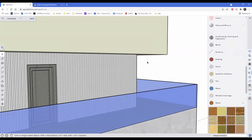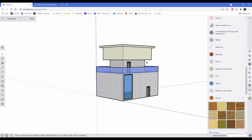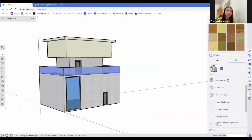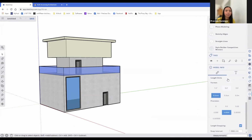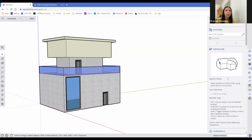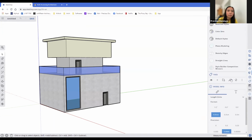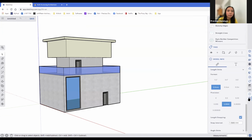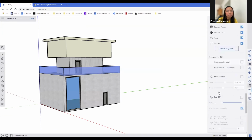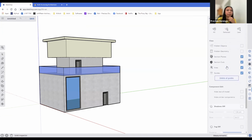So I think let's move on. We've got around 15 minutes left, so we might want to show us the next trick. Yes, the shadows. Sorry, I can't seem to find the shadows. Oh, there we go. It's just under Scenes.